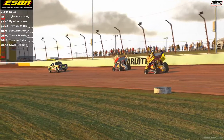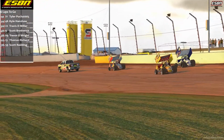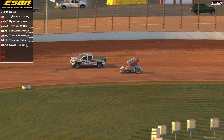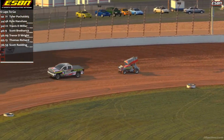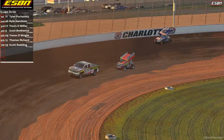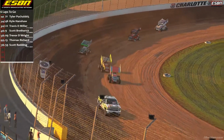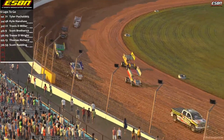And Thomas Richards in the 3T showing up on your timing and scoring sheets as the 13. Ignore the timing and scoring sheets because that is definitely a 3T. Yeah. So laps in the books. We're going to have 5 laps to get this thing done with.